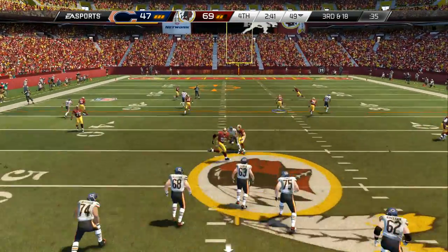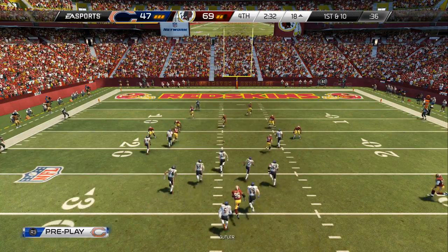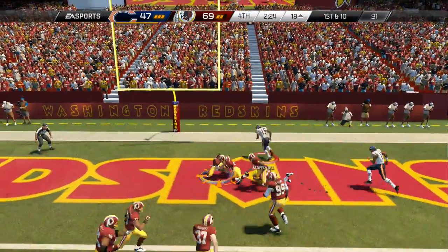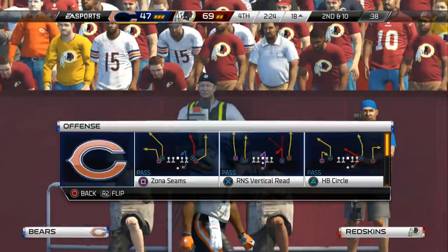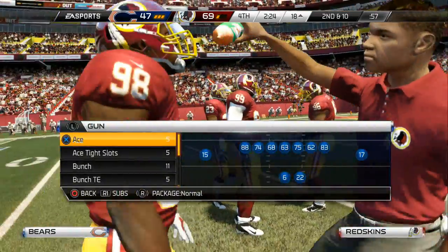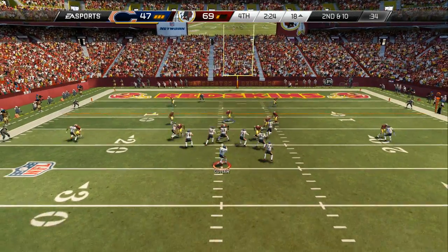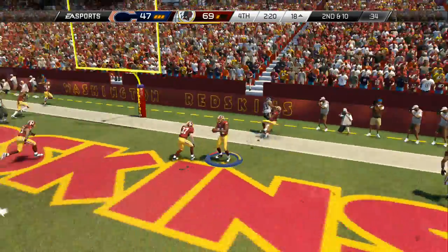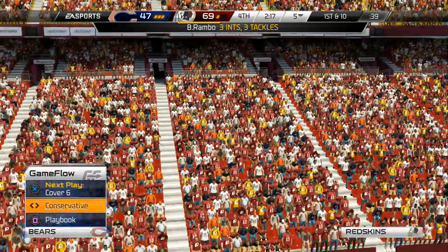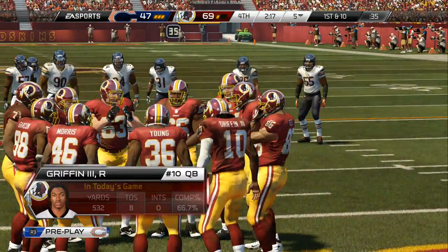Following the incompletion. Lined up in the back, to the right side and throwing. They get the interception and they keep the other team from getting the points on the board.